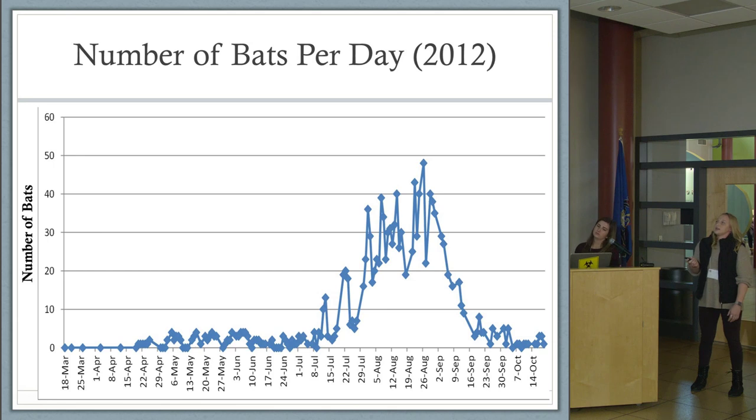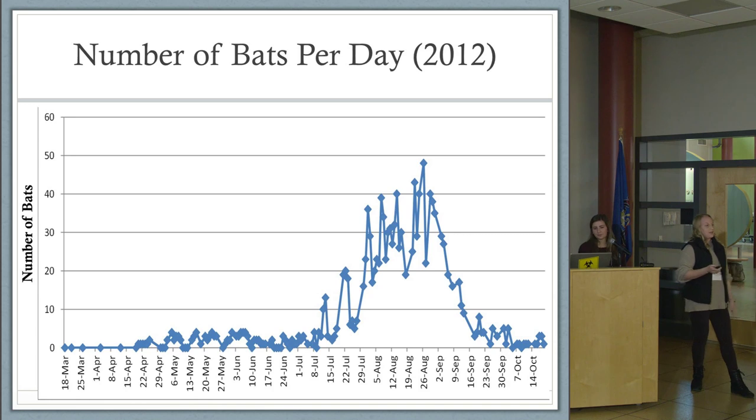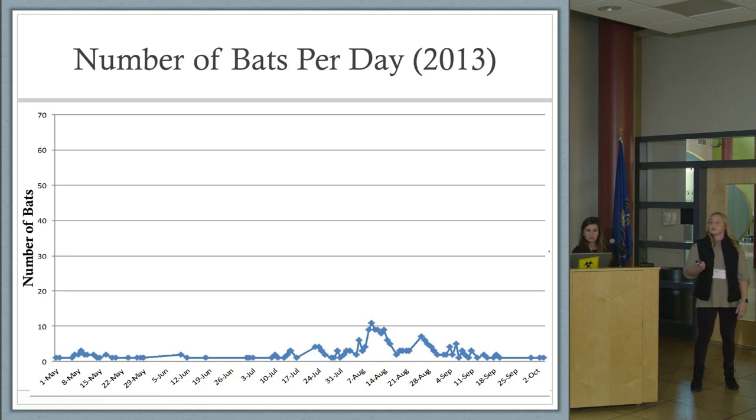And then the second peak here is when it starts to get a little bit colder. Insects aren't as common, especially in September. So the bats are coming out of their caves because they're going to start their migration south to follow the insects. And then in 2013, again, the same 2 ideas of these peaks, but just way fewer bats.